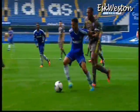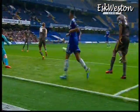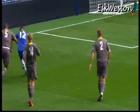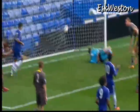How good is that? Lovely play. Little flick pass, simple one for John Swift, just to pass it into the back of the net. As I said before, just could see Chelsea going on, getting another goal, and they have done.